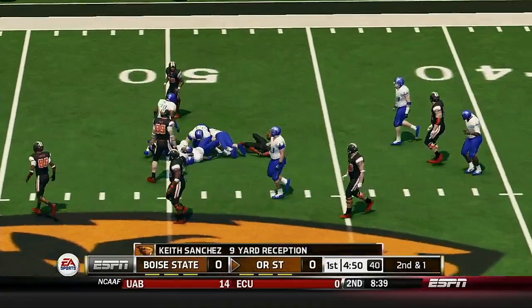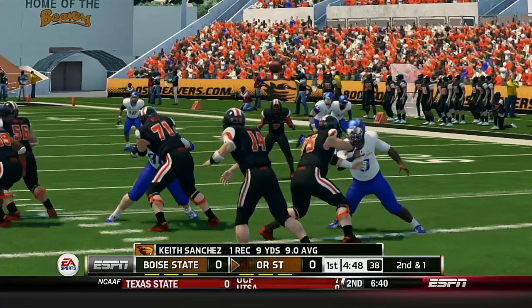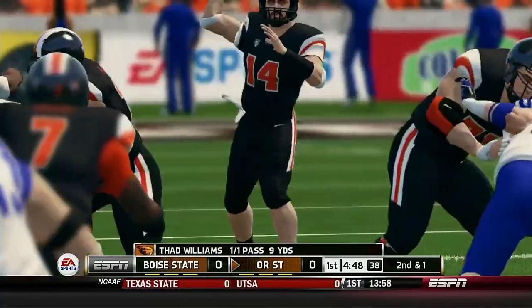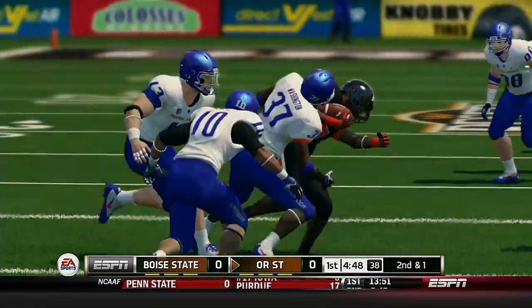Quick strike to the receiver. Tackled at the 49-yard line. Bad little play there. It is a nice job by the quarterback reading the coverage and delivering a very catchable ball, allowing his receiver to come up with a nice gain.